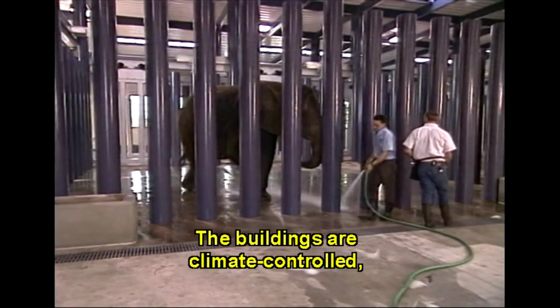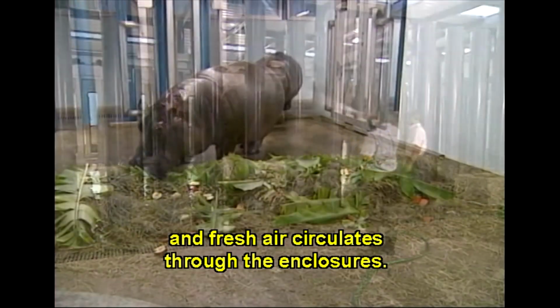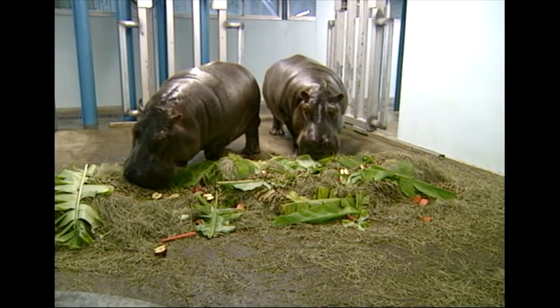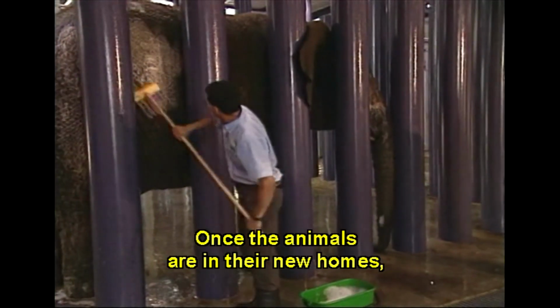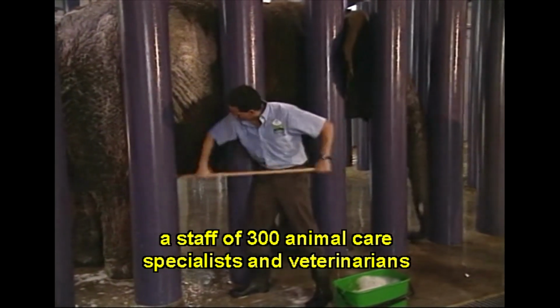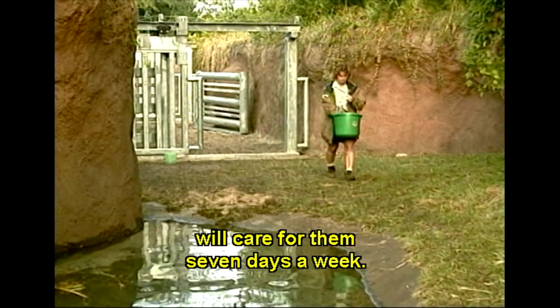Buildings are climate controlled. Huge skylights provide sunshine, and fresh air circulates through the enclosures. Once the animals are in their new homes, a staff of 300 animal care specialists and veterinarians will care for them 7 days a week.